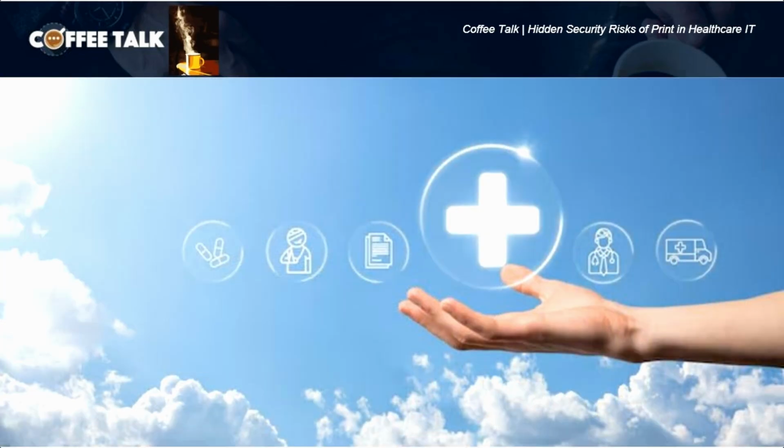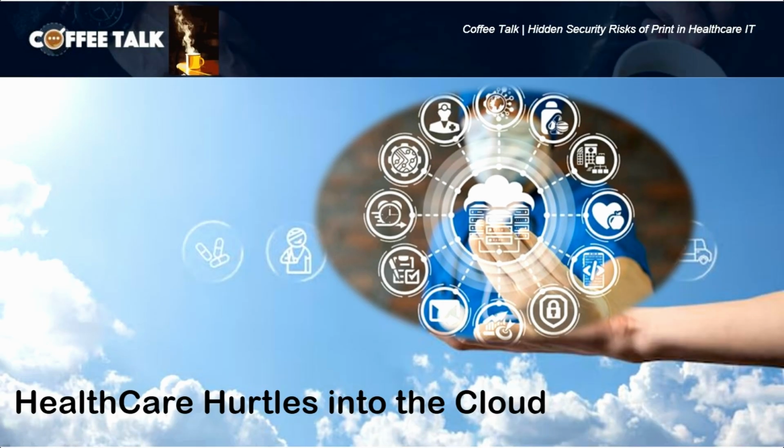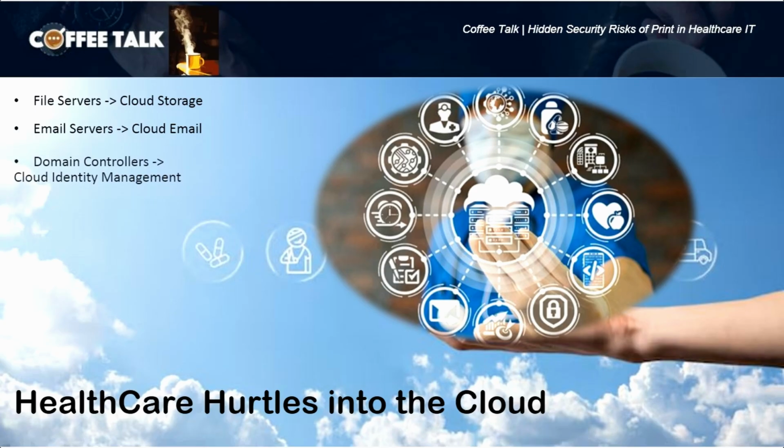The fact of the matter is that healthcare as an industry has hurtled into the cloud. When you think about all the opportunities that cloud technology represents, it's tremendous. Very quickly, we've seen file servers move over to cloud storage. They were embraced very readily. Email servers have moved over to cloud email. Even domain controllers have gone over to cloud identity management. We've seen example after example of healthcare taking full advantage of cloud-based technology to manage and move critical information from place to place to provide better and better healthcare.